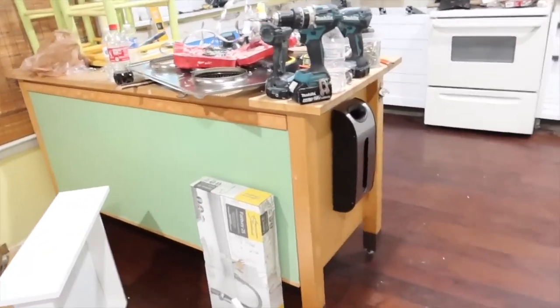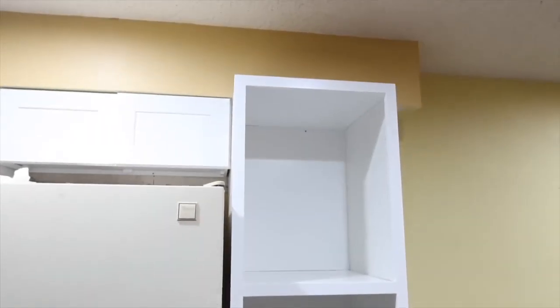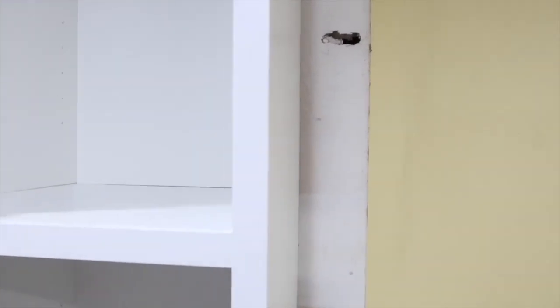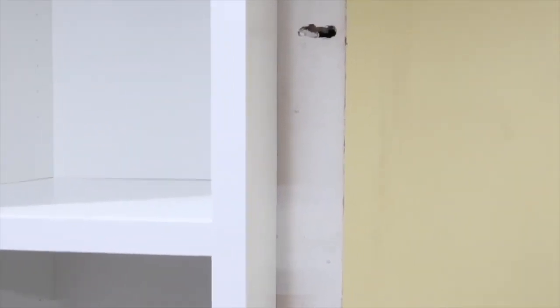So over here we have this cabinet, which has to come out tomorrow, and I'm gonna tell you guys why. This is where that tall green cabinet was. I'm going to quit calling that cabinet ugly, because I appreciate everything that I have or had. So what happened was, this was supposed to have been 27 inches wide. See this gap right here? Instead, it's only 24 inches wide. So we're missing several inches right here.